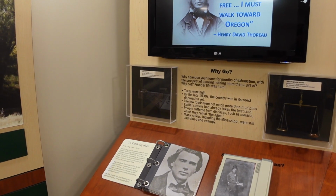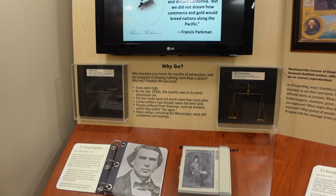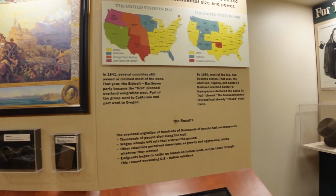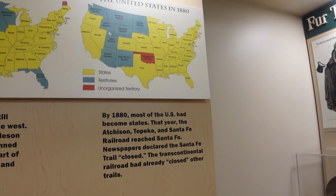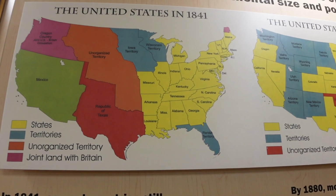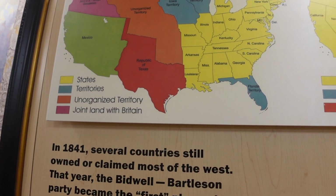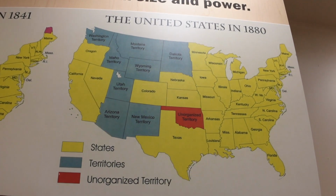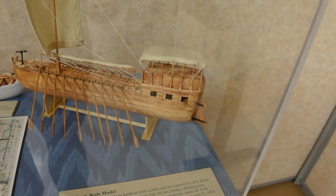About 400,000 people traveled on the overland trails to Oregon, California, Utah, and other western locations in the 19th century. See the difference. So in 1841, everything stopped at Missouri, Arkansas, Louisiana. And by 1880, we've got all the different states. There's a scale model of the keelboat that Lewis and Clark used.